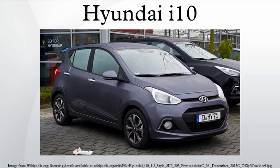Hyundai Eon LPG Era Plus. It is the same Hyundai Eon Era, but with a LPG fuel option. Rest all features remain same. Hyundai Eon LPG Magna Plus. It is the top-end LPG variant, which comes with all the features available on Eon Magna Plus.